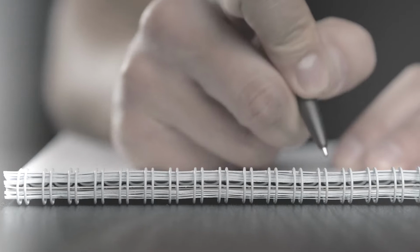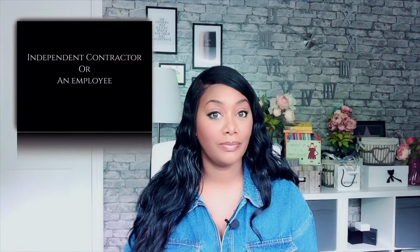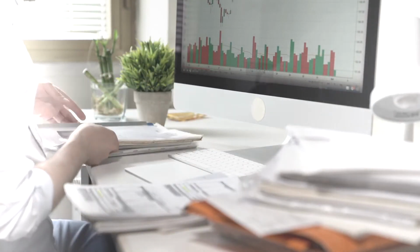So how do you become a virtual assistant? First, you will decide if you want to operate as an independent contractor or as an employee. Independent contractors are self-employed and run their own business. On the other hand, some VAs prefer to work for an established company.